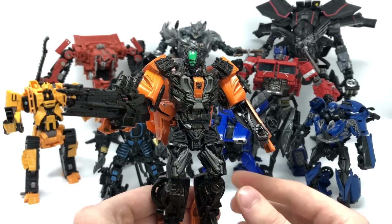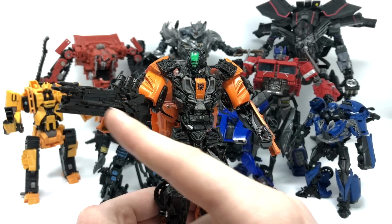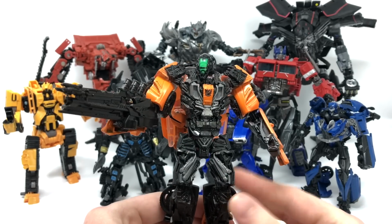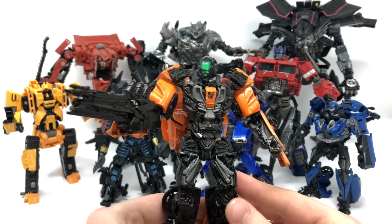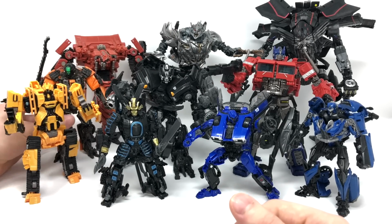But this one, I can definitely see why the aftermarket price goes so high, seeing he has an amazing head sculpt, a really awesome looking blaster, as well as a super cool Lamborghini alt mode. So just propping him back down into his spot.